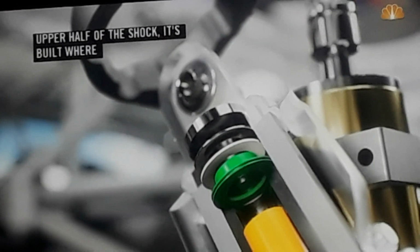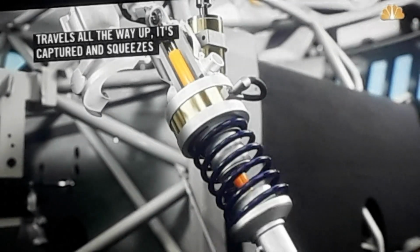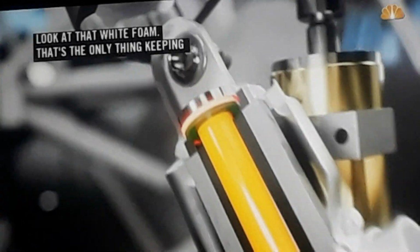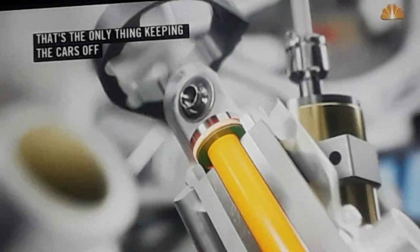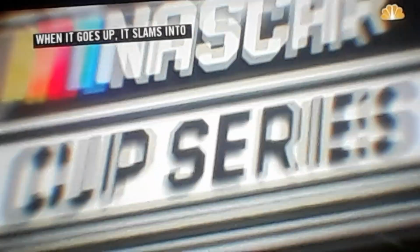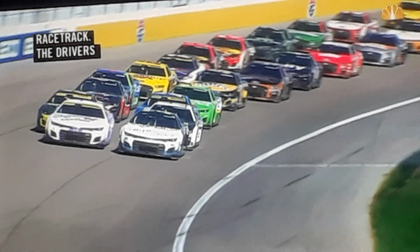Look at that little piece of white foam. That's it. That's the only thing keeping the cars off the racetrack, so when it goes all the way up and slams into that stop, that is the rough ride. That's what the crew chiefs are trying to use to stay off the racetrack. That's what the drivers do not like riding on. It is a rough ride, but that's the only real tool you have to keep yourself off the bumps.